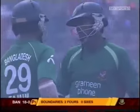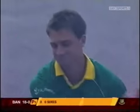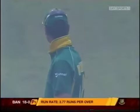It's edged, it's flown over the slip fielder and has raced away to the boundary. It's Shahriar Nafees again. Lucky. But what he did, Shahriar Nafees, was went at it with full force. Look at that. Way outside the off stump. Tried to hit too hard and on top of the slips.